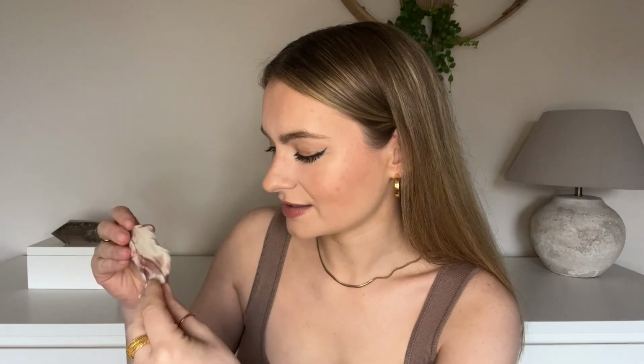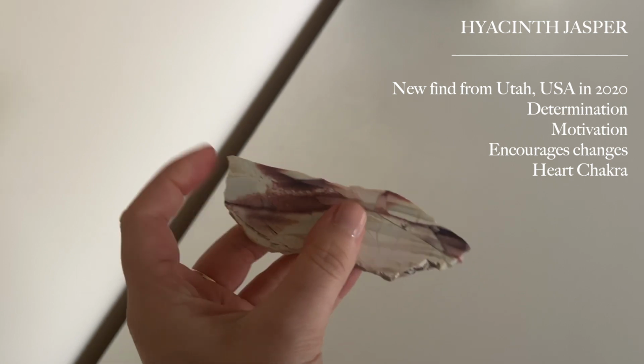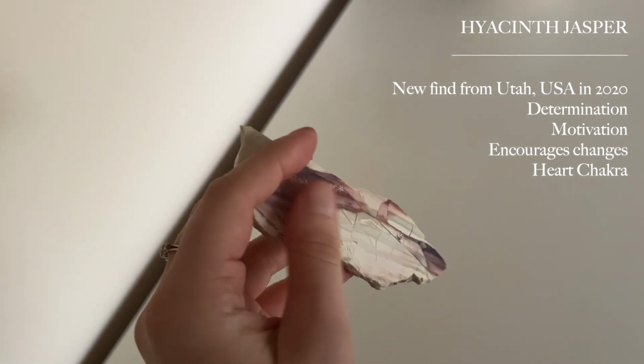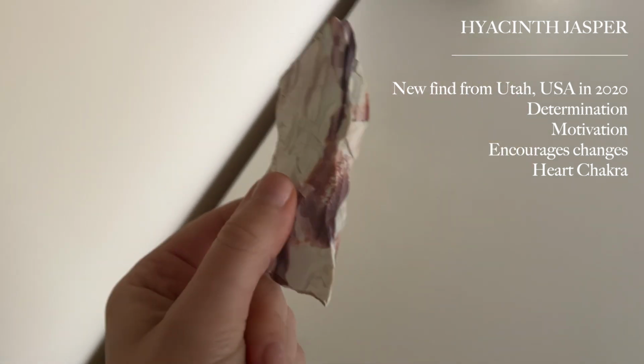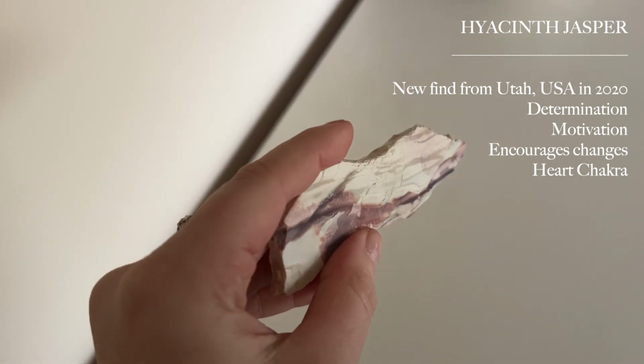Okay, last and final piece is this little one. Again, I think I can guess what this is. I think that this is another piece of hyacinth jasper. Oh my god, it is. So this is a little raw slab. This is so pretty. This one is a more whiter piece with pink going through it. You can see that this one is a lot more pinkier, almost like a deep burgundy color. It feels so smooth as well, like it's so soft.